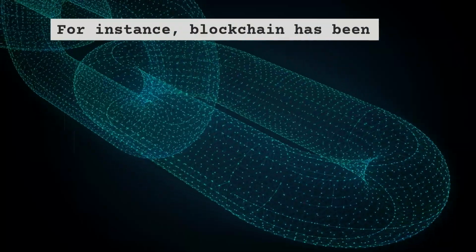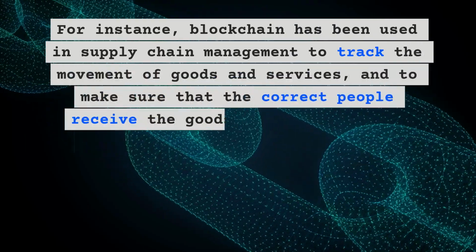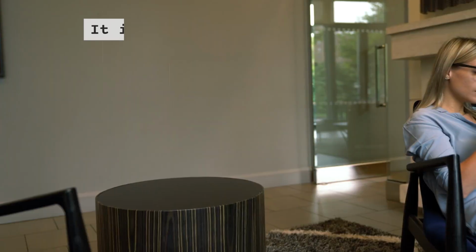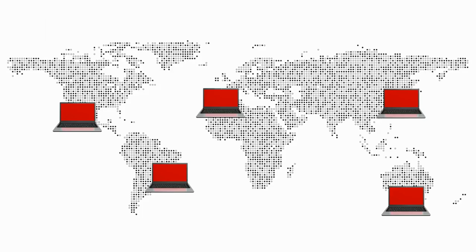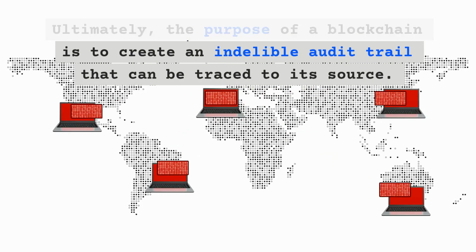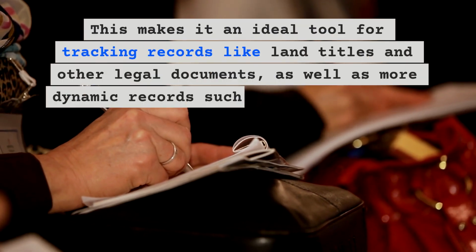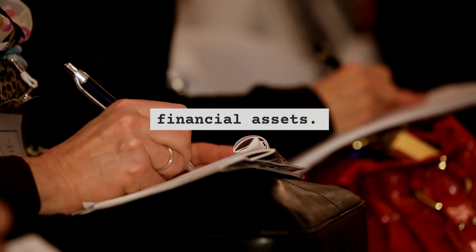For instance, blockchain has been used in supply chain management to track the movement of goods and services and to make sure that the correct people receive the goods and that they are delivered in the right condition. It is also being used to verify identity and for e-commerce transactions. Ultimately, the purpose of a blockchain is to create an indelible audit trail that can be traced to its source. This makes it an ideal tool for tracking records like land titles and other legal documents, as well as more dynamic records such as the exchange of financial assets.